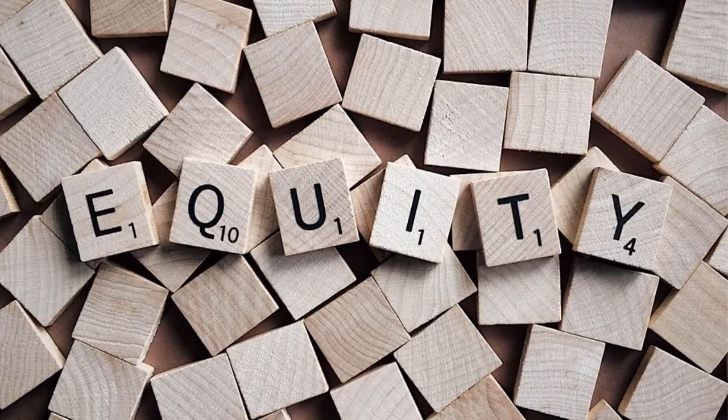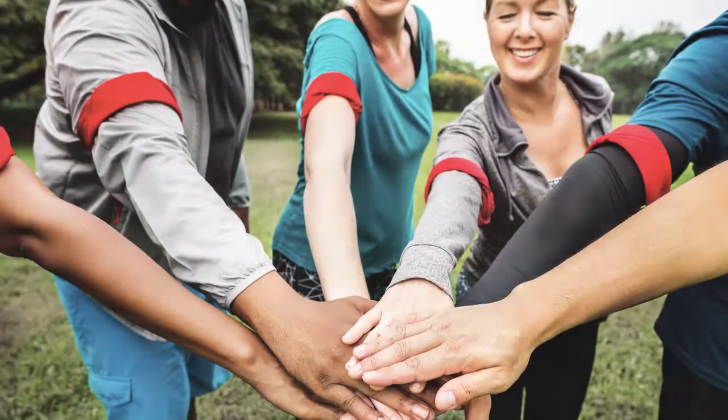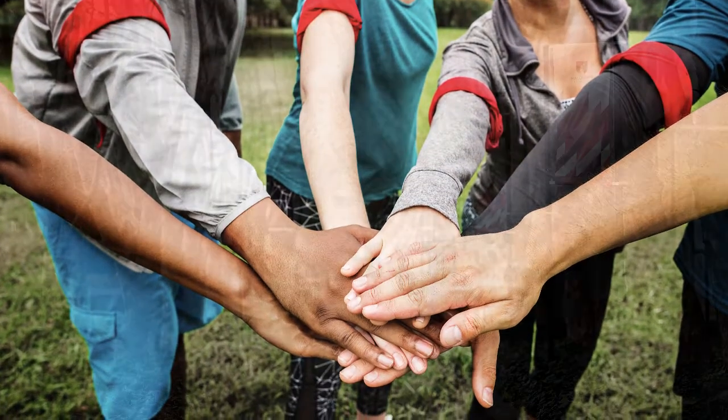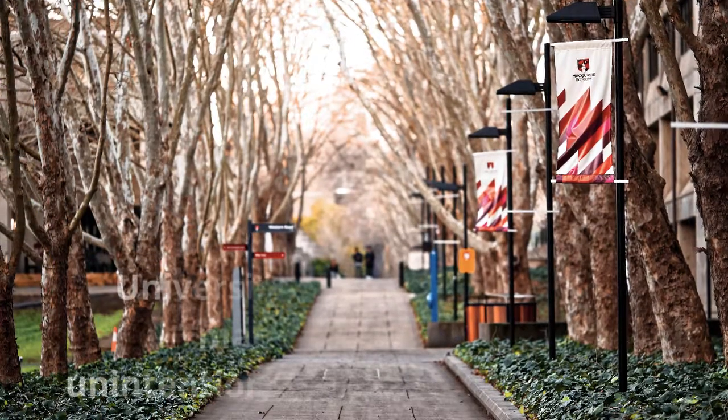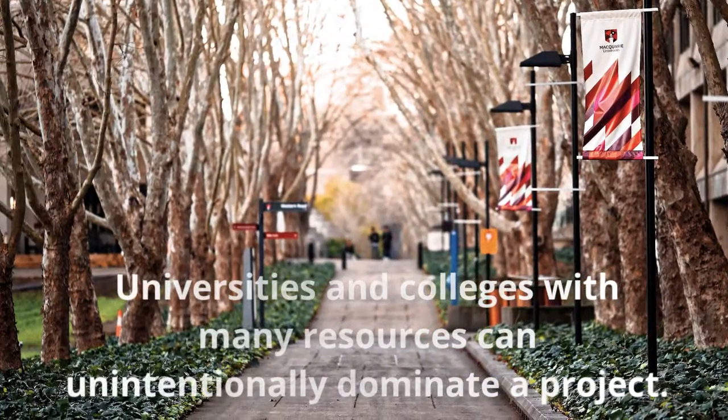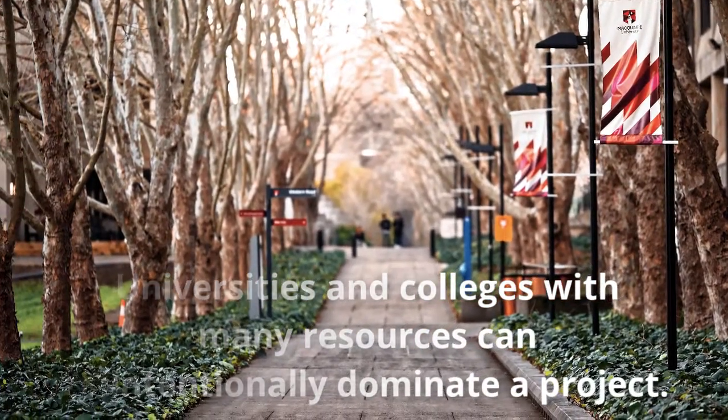Equity is a key principle that guides community-based research. Equitable research tries to overcome the power imbalances between academic institutions and community groups. Universities and colleges are large organizations who have a lot of resources that most community partners don't. There's the potential for them to dominate a project.